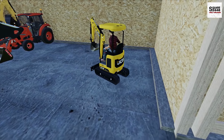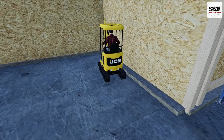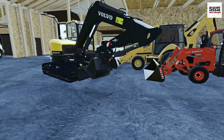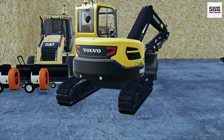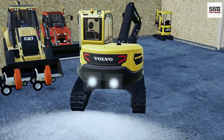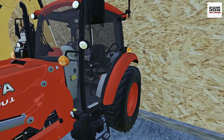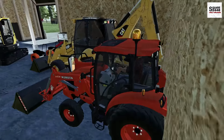Now, for now, I think we'll just move this excavator here to the corner. Really, I don't really have a place for it, but this should be good. Put it in the corner over there, and then we actually have to move this around. So I think we'll probably just put this right alongside the backhoe there. That's what we'll do. And we'll move this here.